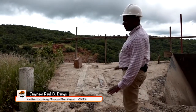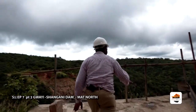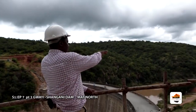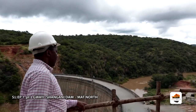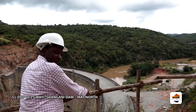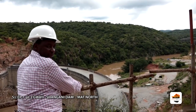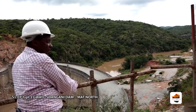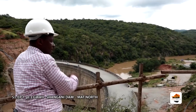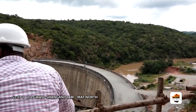This is the crest of the dam, the final level where we can walk on top of the dam from this point for about 50 meters into the wall and watch the water going down from the spillway side. So this is our aim: to get to this level by December 2024. And we have the capacity on site to get to this level. I think this is the favorite position for the president, so we'll bring him here in December 2024.